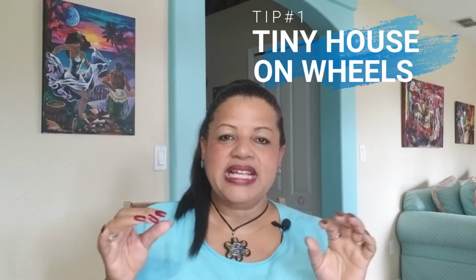Tip number 1, tiny house on wheels. If you own a vacant piece of land and you want to hold on to it, giving it time to appreciate in value, in the meantime, you can rent that piece of land to a tiny house on wheels company so that they can showcase their houses and also rent the spaces, small spaces, to families who want to live there. Temporarily, of course, because they're on wheels and these are the type of people who want to change sceneries.